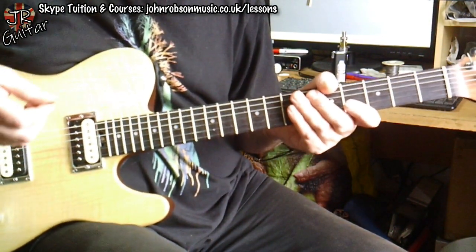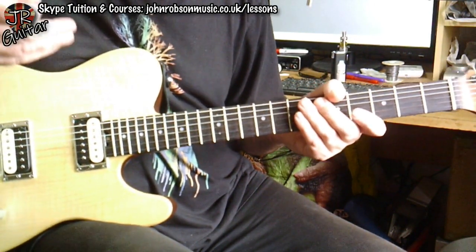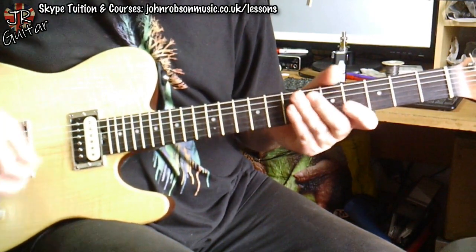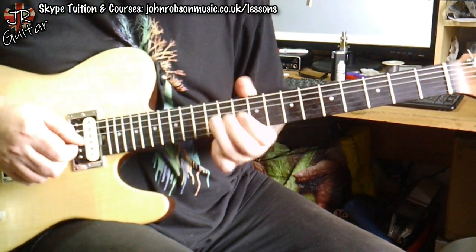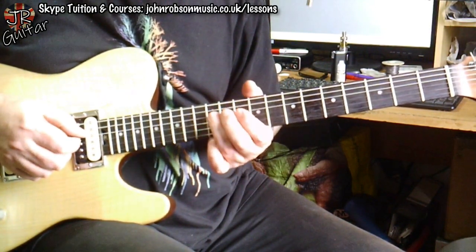Now, the way to never run out of licks is to basically not think about stringing together a bunch of licks. You are playing in a more reactive way. If you start off with a lick that goes maybe something like this, like that, okay, simple little lick. What do you play next? Well, what I would be tempted to play next would be something that went like this.